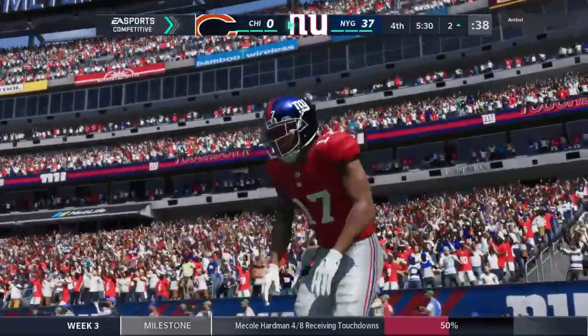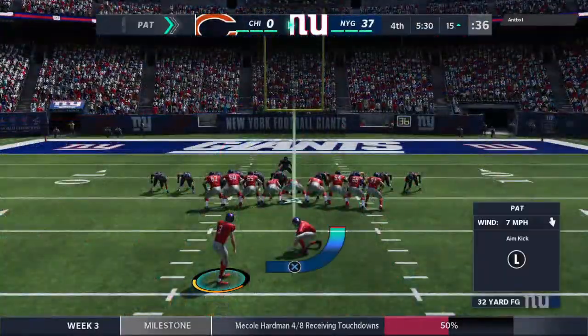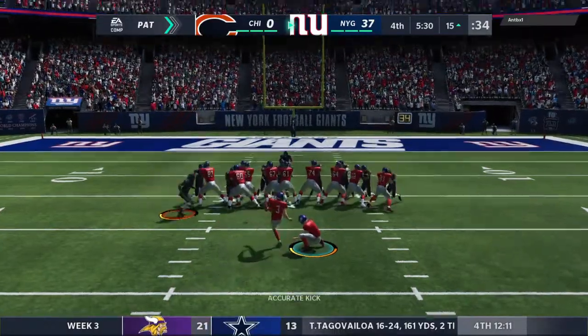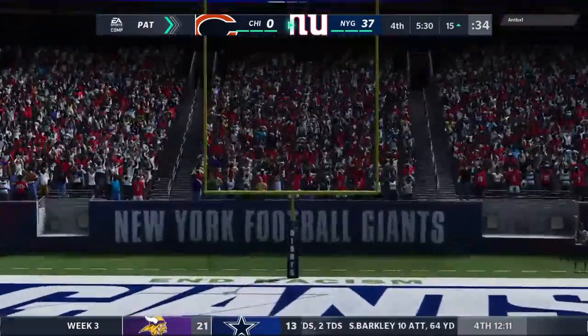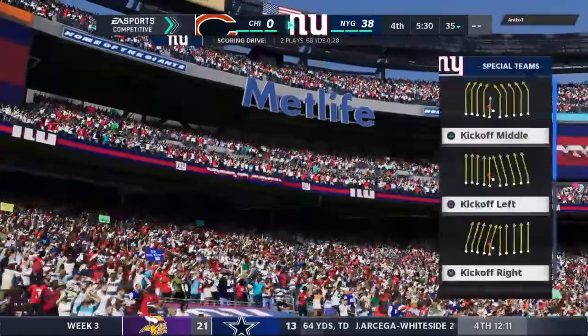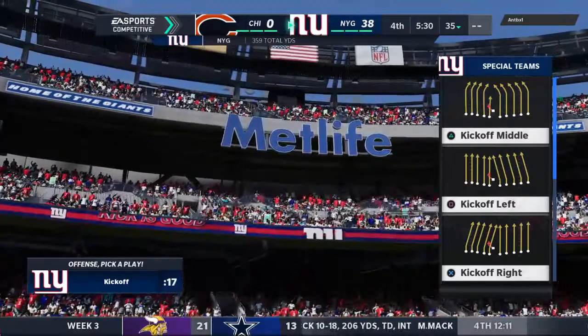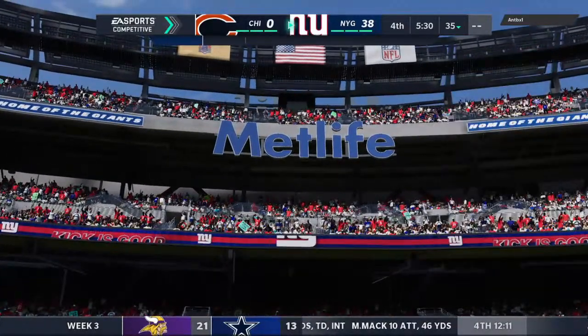Mecole Hardman, his 4th touchdown on the year. And this offense continues to pour it on. So another score there, and often you talk about the 3 phases of the game. Defense, offense, special teams. It's been a clean sweep in this one, hasn't it? It certainly has. They've been pretty dominant throughout this game.